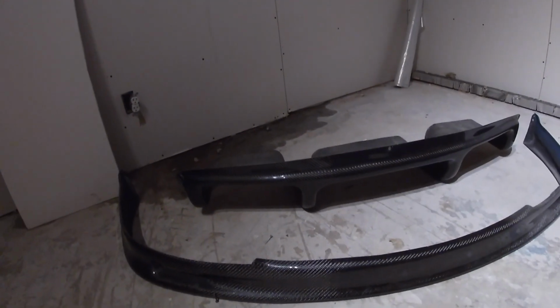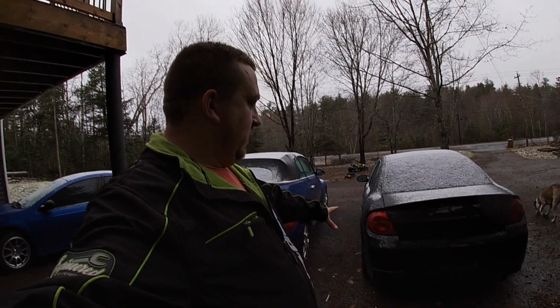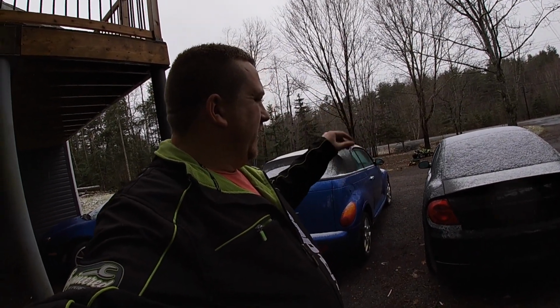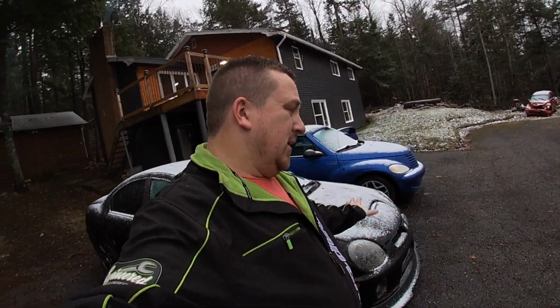And then you'll see behind that is a carbon diffuser. The carbon diffuser is for the black SRT right now, guys, so we're going to get that on another video. We do have the carbon fiber trunk, carbon fiber lip, and a whole bunch of other parts. Now, we did get carbon fiber eyelids for this car as well, which will go on when we redo the retrofits, because they're terrible.